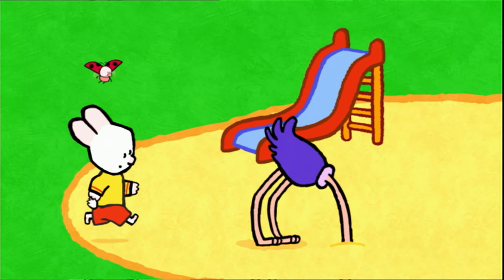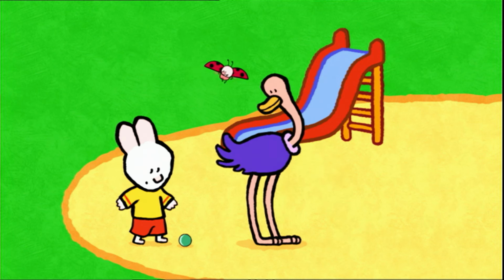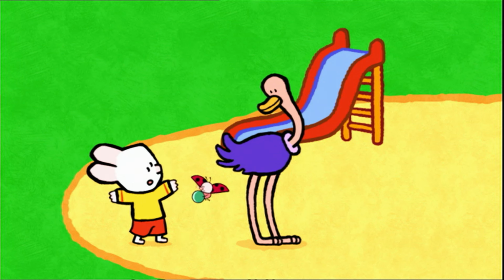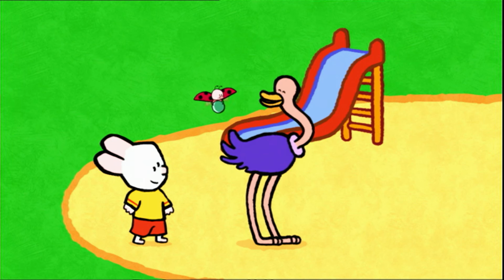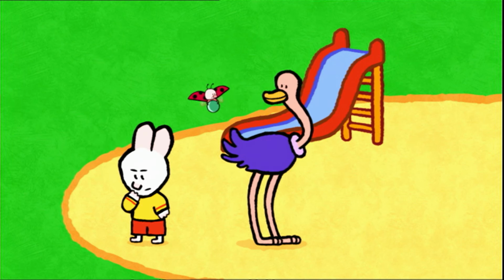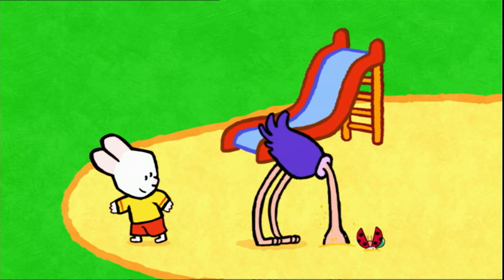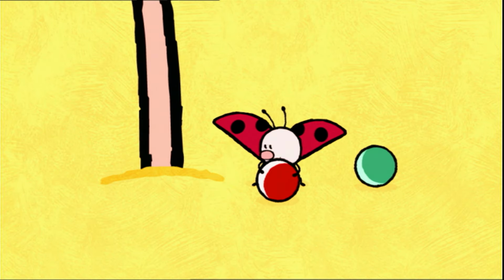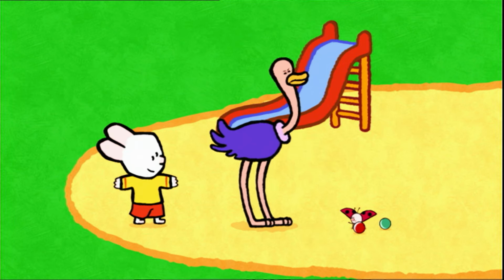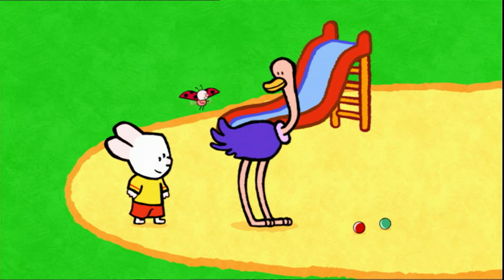Woohoo! I think I found it. My green marbles. And the red? Oh, but little ladybird, no. You can't make me scared the same way twice, you know. Oh, a lion! Hey! That's lucky. I found it! We've managed to find both the marbles! Well done! Thank you, Ostrich. You're welcome.